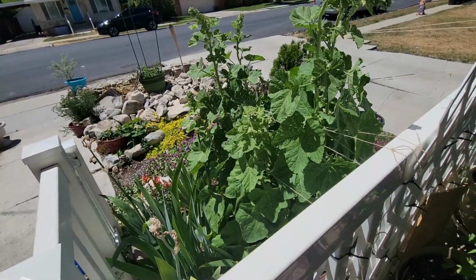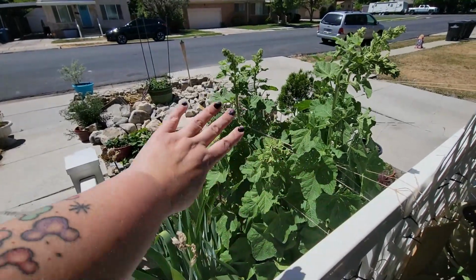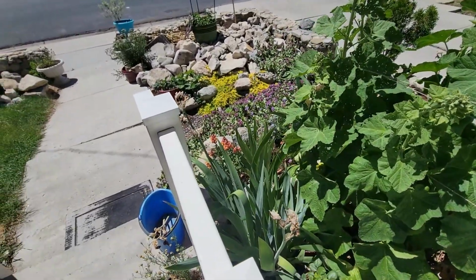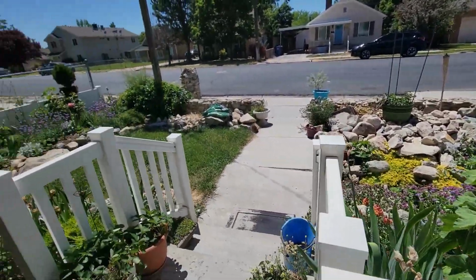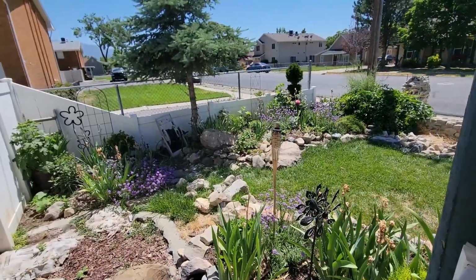What I just finished doing was tying up these hollyhocks. They were all bent way over, going for the sun. But I need them to not do that because there's plants down there that are trying to do what they do. And the idea of these is to have them here up against the house. There's also so much going on over here.